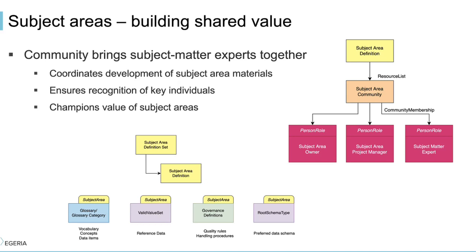So the subject area gives you a way to organize those common definitions, and a community is a way to organize the people who are defining a particular subject area. So if we had a subject area for customer data, then we would have the customer data subject area community, and that would bring together the subject matter experts and allow them to collaborate across the organization, because they're likely to come from different parts of the organization, and then together they can build the glossary definitions, the valid value lists, the governance definitions such as quality rules, and also common schema structures that they want the developers to use when they're building systems of that data.